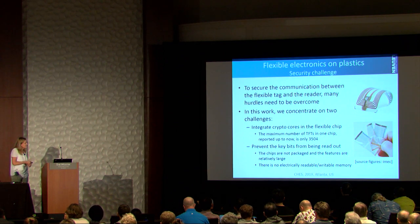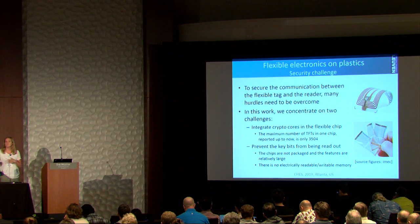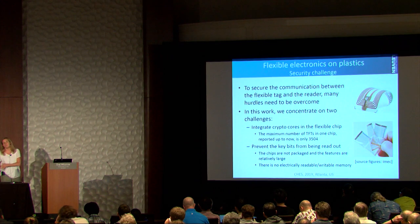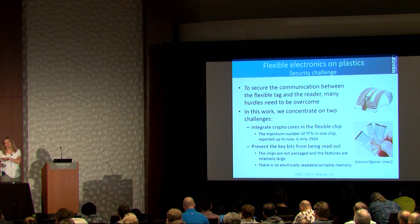The other thing is that there is currently no electrically readable, writable, erasable memory. So we cannot have ROM memory, for example. So we need to find other solutions to program the key. And these other solutions are much more visible than programming a bit into ROM, as I will show later.